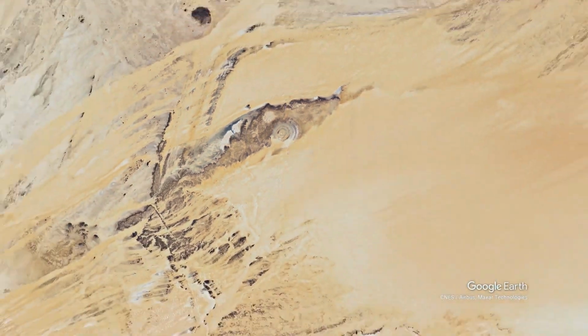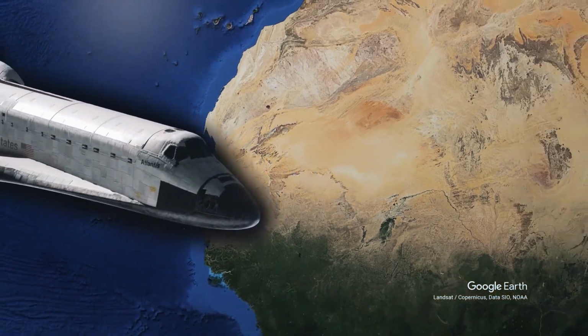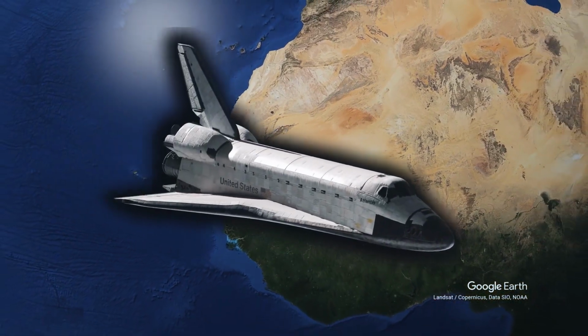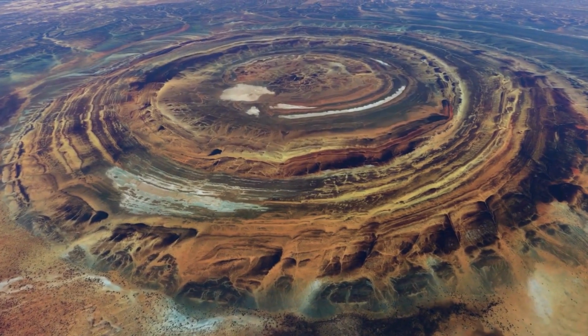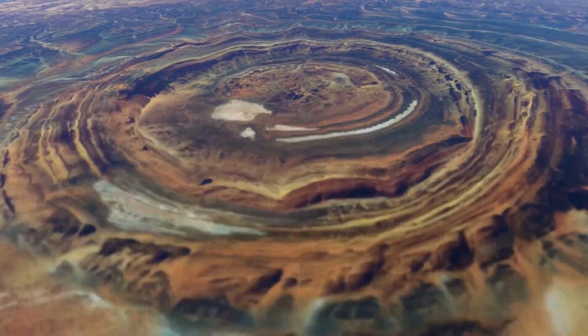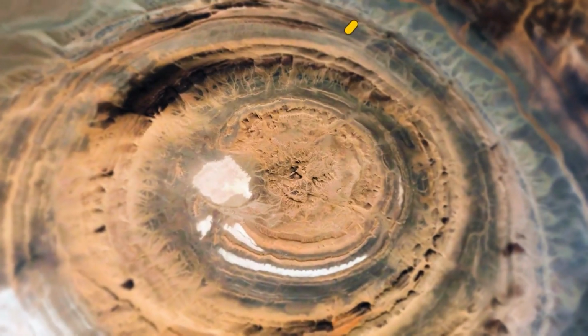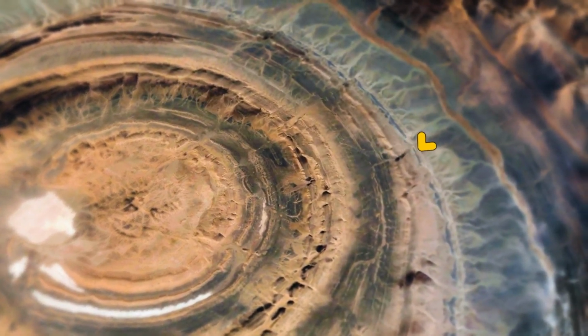Speaking of unforgettable things, the Richat structure in Mauritania has been an eye-catching enigma for astronauts since the dawn of the NASA space program. This circular feature in Earth's crust was created by a raised dome that was eroded over time, revealing the original flat rock layers. As you move from the center of the structure outward, you travel back in time, as the older rock layers are exposed in the middle.